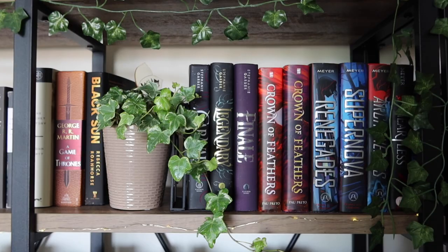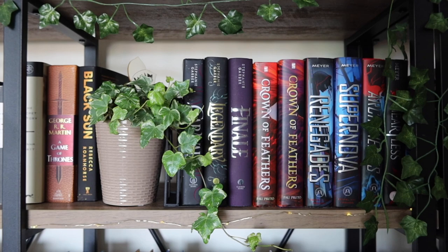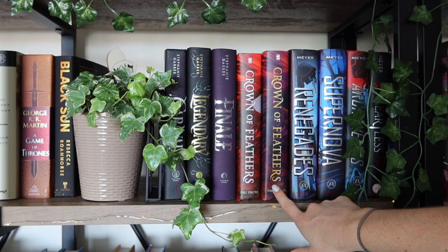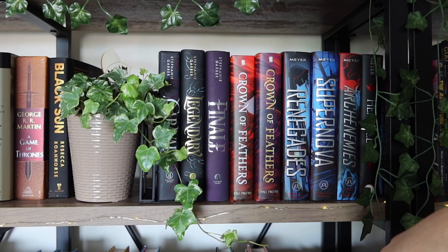Now we are moving on to my kind of favorites shelf. These are my favorite collections that weren't already previously mentioned, but also just the editions I have collected. So we have the Caraval series, we have Crown of Feathers, including the Owlcrate edition, we have the Renegade trilogy, and I also have the paperback over here because my name is in the back of it for a pre-order incentive, which was pretty cool. And we have Heartless, which I loved.